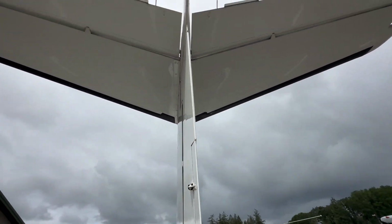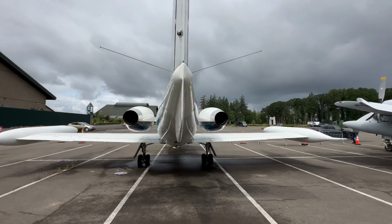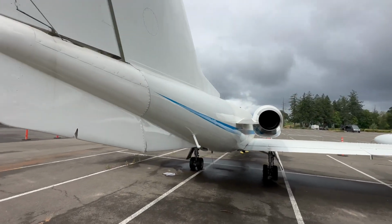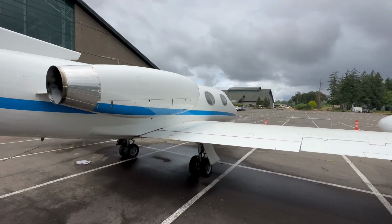What a beautiful plane. She's got a fresh coat of paint on her, but I think she's pretty old. She's gorgeous.